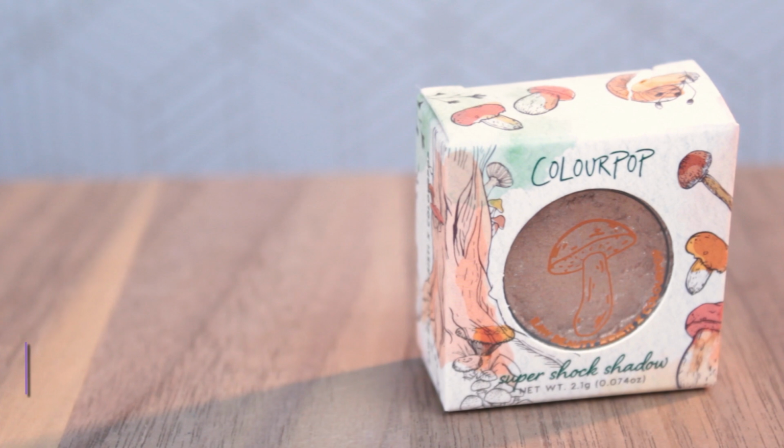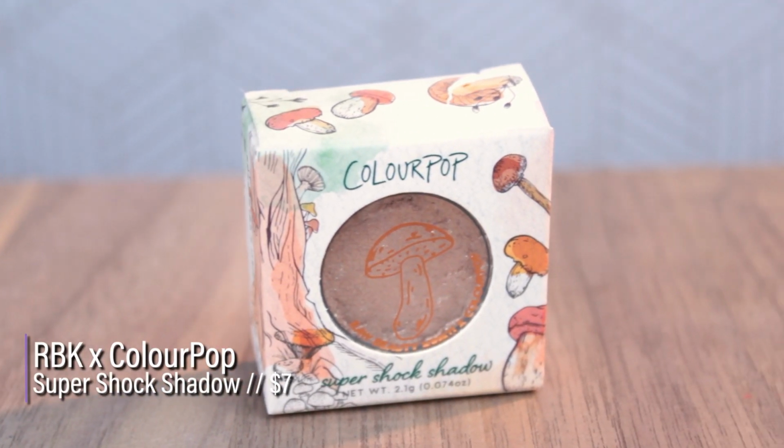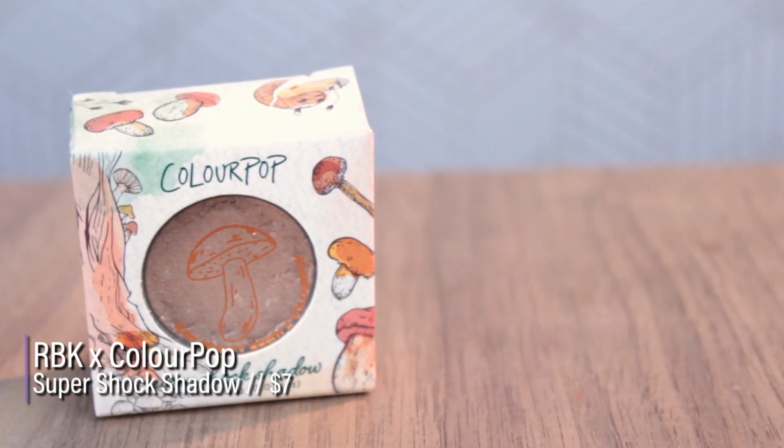So next we have the ColourPop Super Shock Shadow. Now I purchased mine in the shade Mycelium. I thought this shade in particular would be the one that I use the most. I was kind of contemplating getting some of the other Super Shock, but then I was like, do I really use the Super Shock shadows anymore? Not really, but I do really like this color. So this one retailed for $7.